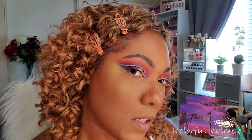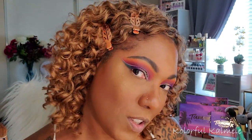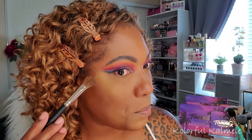It's just like a nice, soft, glowy highlight. It's not glittery or anything like that. It's not highlighting all of my issues on my face. I like it. It's pretty.